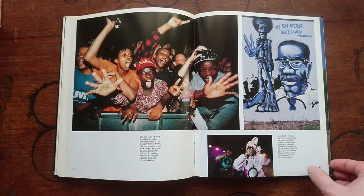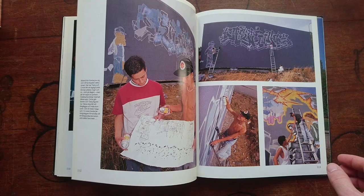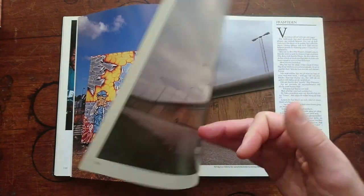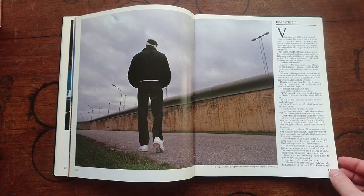Hip hop, Flavor Flav, some big mural piece. The future.